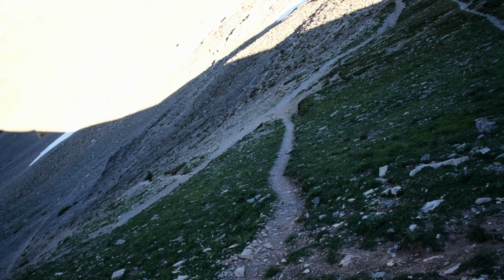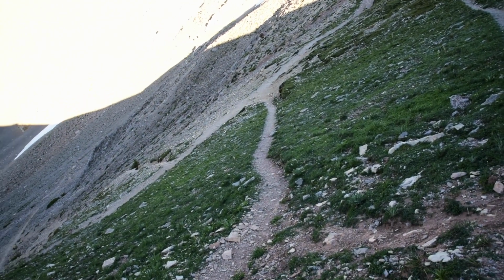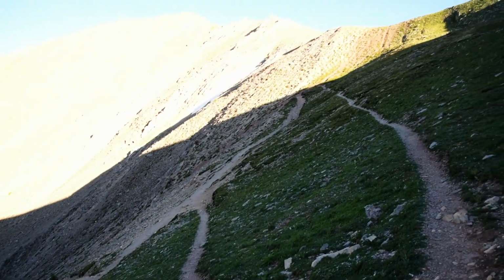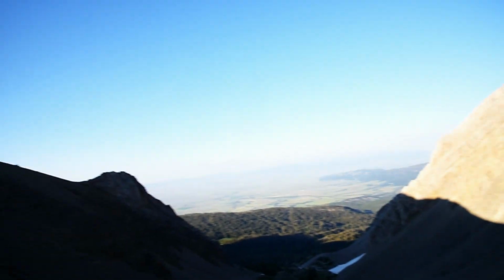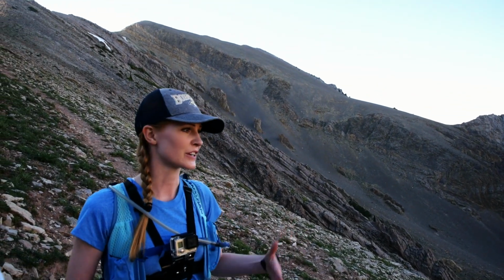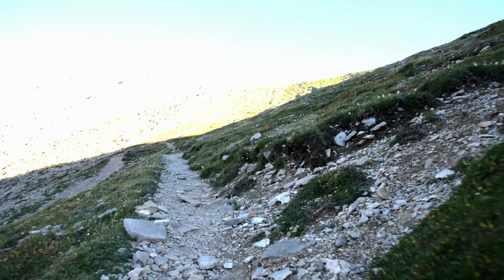Here's an example of people using all sorts of different trails to get up here. And it's so weird because you'd think it would be easy to tell which ones to go, but when you're in it, they all look exactly the same. They all look the same, yeah, it's so hard.